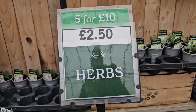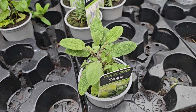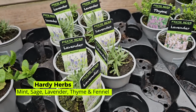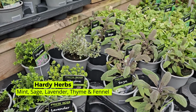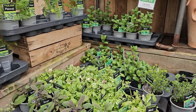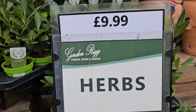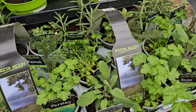Can't go wrong with picking some herbs. Here you can get 5 for £10. As you can see, they are really good sizes. And all of the plants that are out now are pretty hardy, so you can put these straight out into the garden. But just make sure to shop around, because for $9.99 you can get a pack like this, so you'd be better off getting the pack rather than the 5 individual.